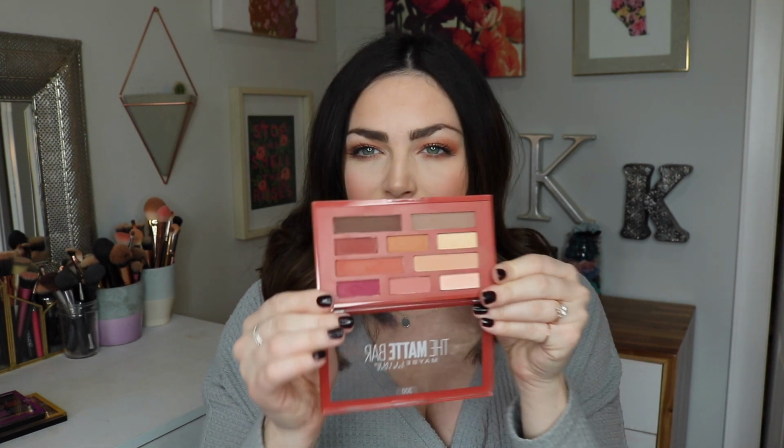I don't know why. The Maybelline Matte Bar is so good. I love it. The shades in here are awesome. The only downfall to this little palette is the pan shape. I just find this horizontal bar is just, and I get it. It's called the Matte Bar, so it's cute, but my brush doesn't always fit in here great, but that's just a minor thing. But I love the shades in here. There's cool tones, warm tones, and again, really nice formulas. I use this quite a bit, so we are keeping it.